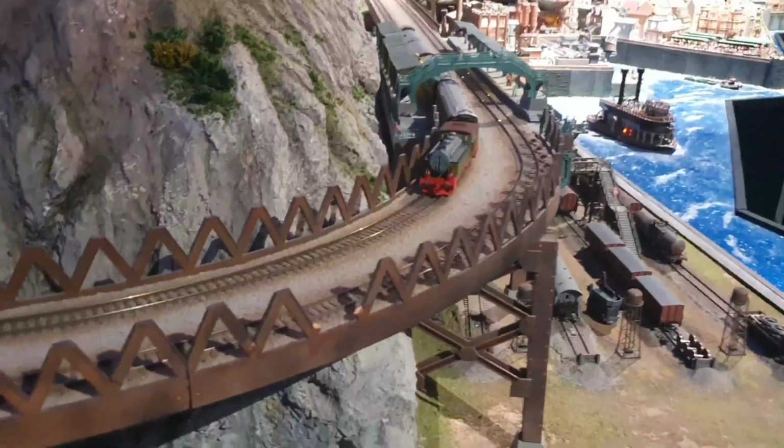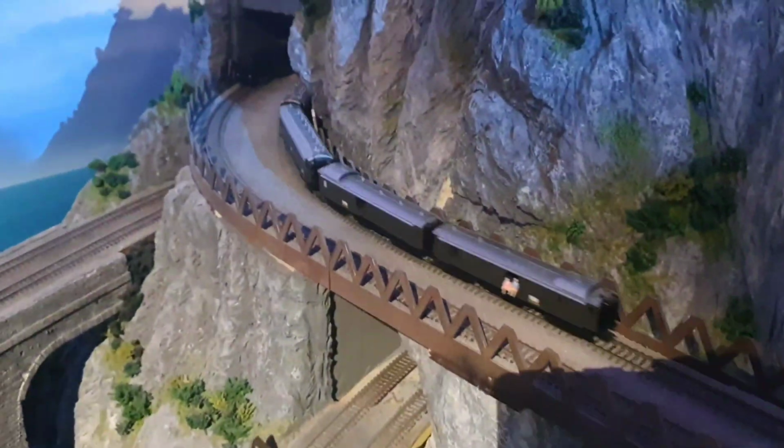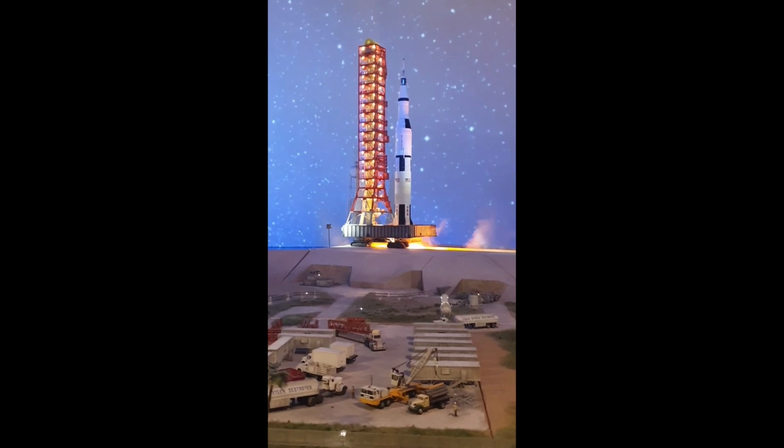For the train lovers, there's more than enough to keep you amused all day as well. Even got to see a Saturn rocket launch.